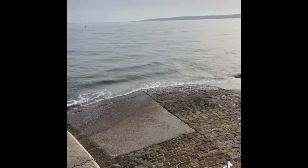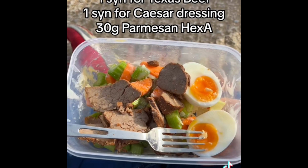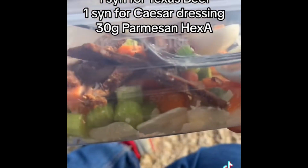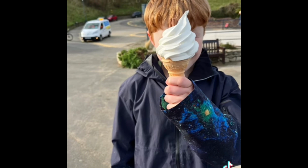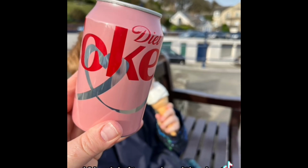Then we went to the seaside. So I got lots of steps in and body magic. The sea was absolutely lovely this day. We had our dinner by the beach. I just had some carrot and celery, some Caesar dressing for one sin, 30 grams of Parmesan cheese and some Texas beef for one sin with a soft-boiled egg. Then I had an ice cream. Delicious. But Mum was being healthy, so she just had some Diet Coke.